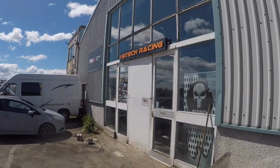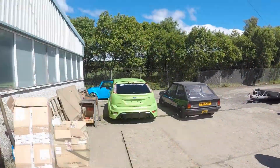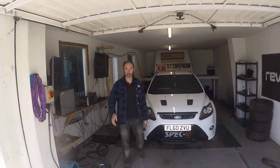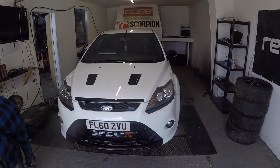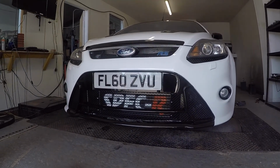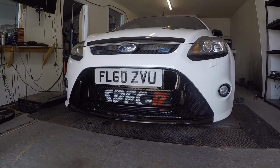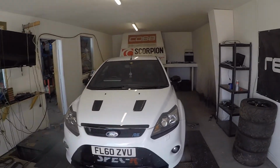Here at Sitech Racing. Ford's all about. And this is Simon at Sitech Racing. He's the genius behind all these Fords. This one he's just taken off just now. It's a hybrid turbo. It's running Cyvex with a new spec car intercooler. Very, very good for cooling, but crap for radiator flow. Doesn't pump much air through. No. But it's good for power.